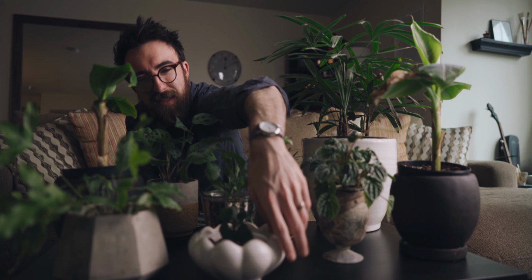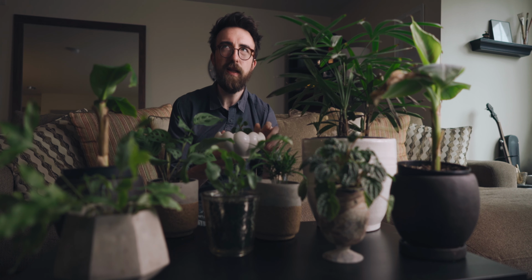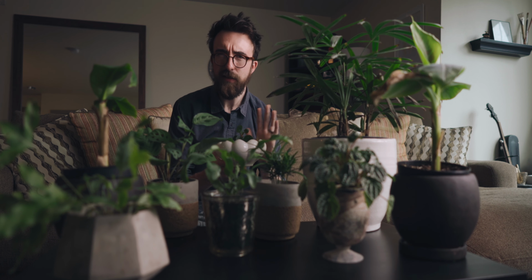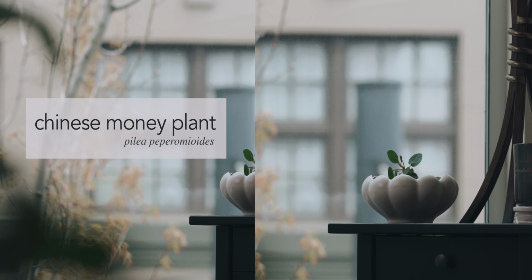All right, and last is this little guy up here, and this is Pilea peperomioides. I think that's right for the pronunciation. Chinese money plant. This one's actually brand new. My wife just picked it up a few days ago.